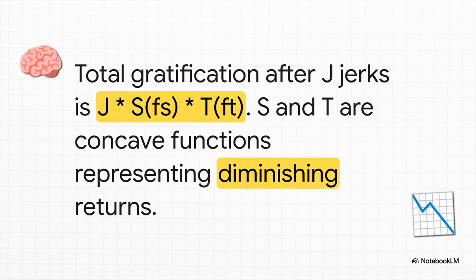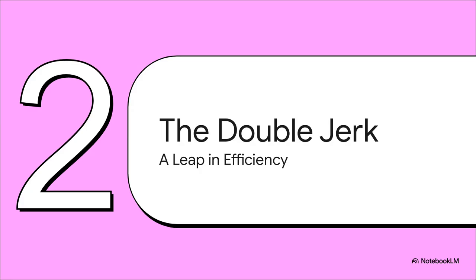And this is the formula that puts it all together. Total gratification is just the number of jerks times these factors for space and time. But here is the absolute key. Those factors, S and T, represent diminishing returns. You know, it's like eating pizza. That first slice is incredible, but by the 10th slice, not so much. That exact same idea applies here, and it's going to be absolutely critical for figuring out the most efficient way to do things.